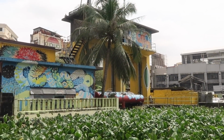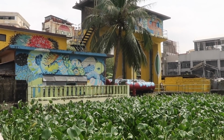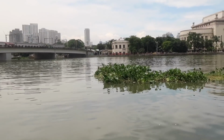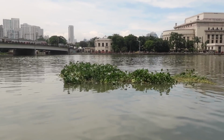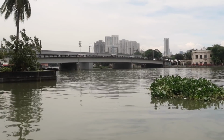And over here you'll see one of the MMDA pumping stations, nicely painted. It's part of an art project for all of the pump stations. They're for flood control, but you'll see there's a lot of water lilies here also. And the problem with having them here is they block the MMDA ferry, the river ferry. So that's another area that they have to manage. But the main section where boats pass seems to be clear, so fingers crossed.